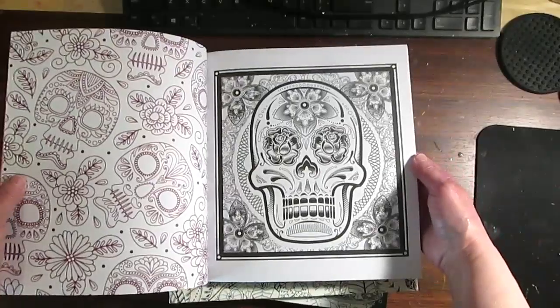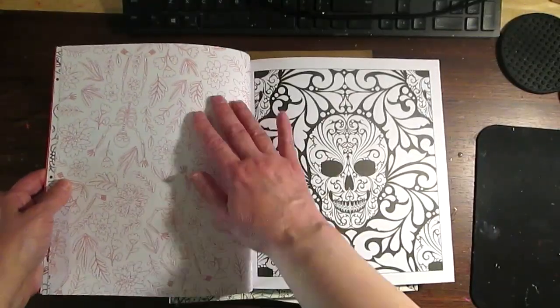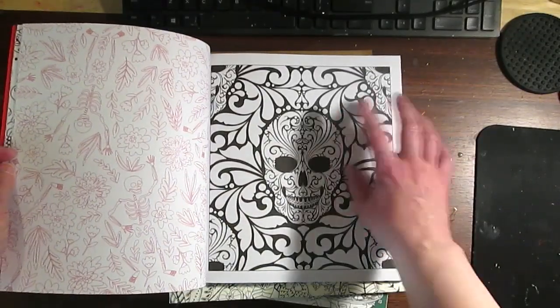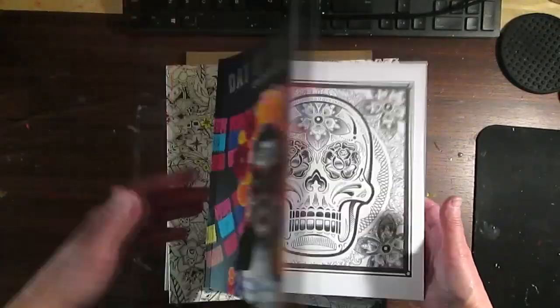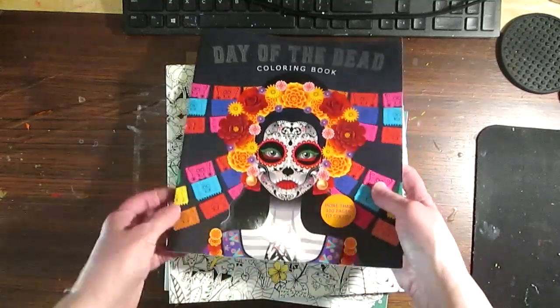This is what it looks like. On one side you get a wallpaper design, so they're pretty much one-sided. Can use multimedia in it. So I got that. That'll be good for October's Halloween color-alongs.